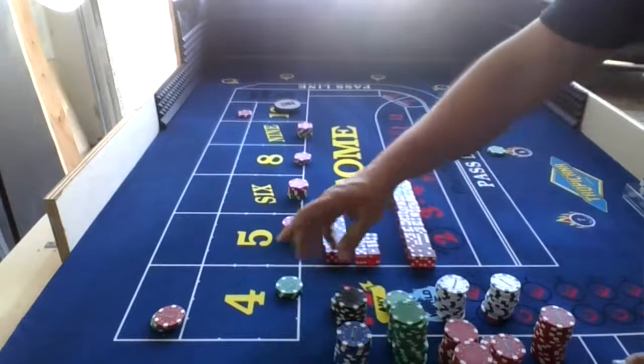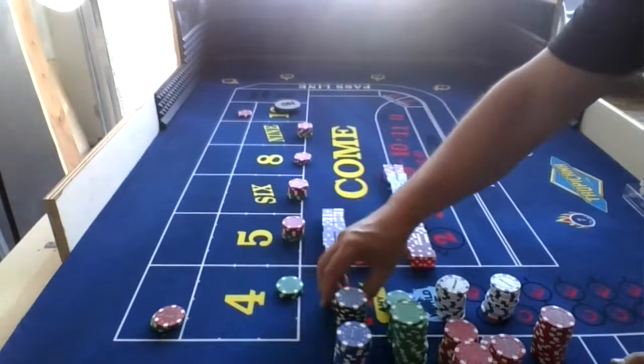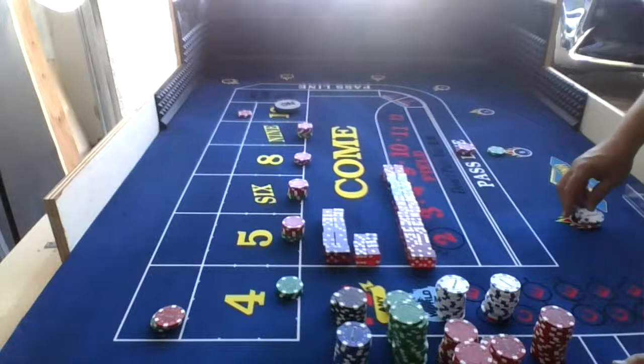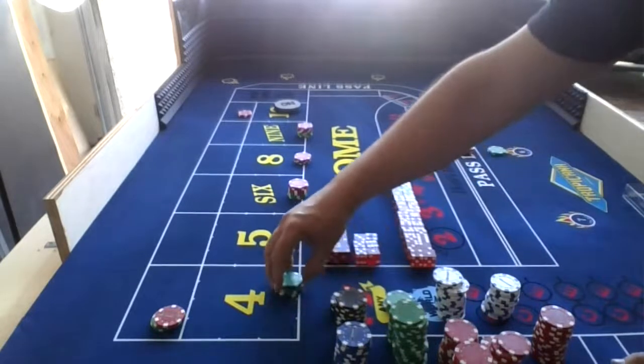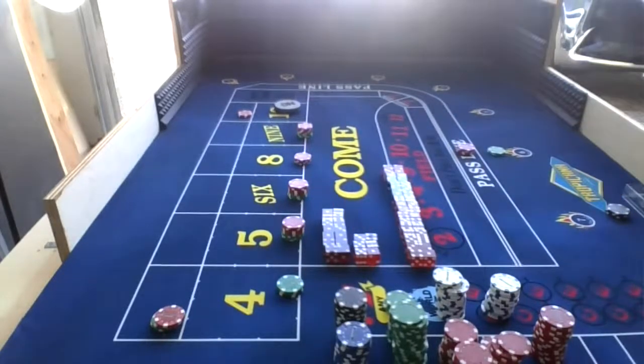All right, so let's go ahead and pay as he tells me what he's trying to say. My 150 is going to pay 300. The first time I got to pay big. My big has gone up now, though, to $7. So there's my big, $7. And my 150 there is going to pay me 300. Take that off to the side. All right, we're still looking for that point of 10.